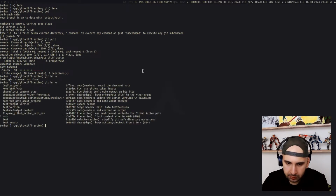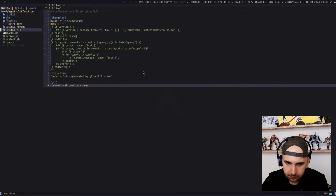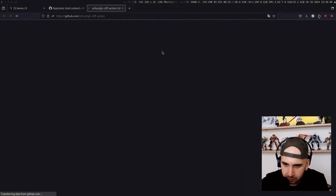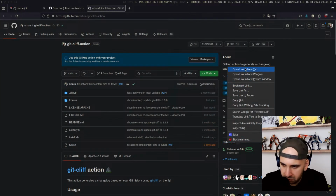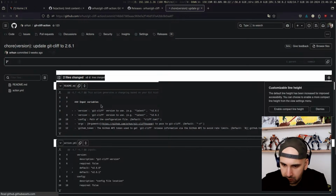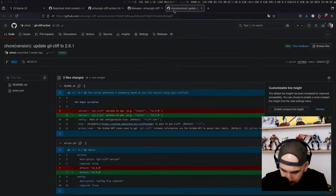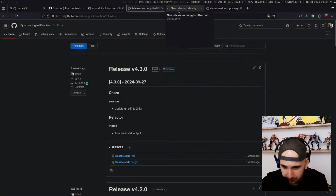So I'm gonna create a new release for this. I think creating a new release for this action is simply just going to releases and create a new release. I don't really need to push anything. If I remember correctly, I need to check it. Okay, so yeah, 2.6.1. That's the git cliff version, that's not the action version. So yeah, I can just draft a new one.